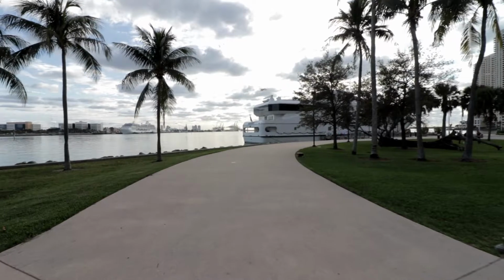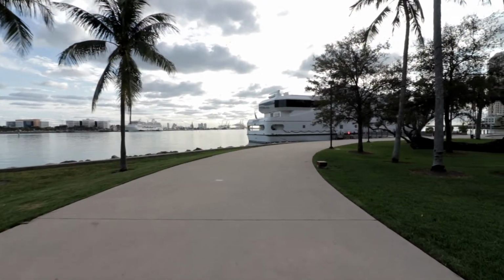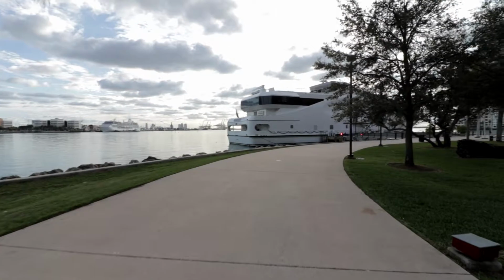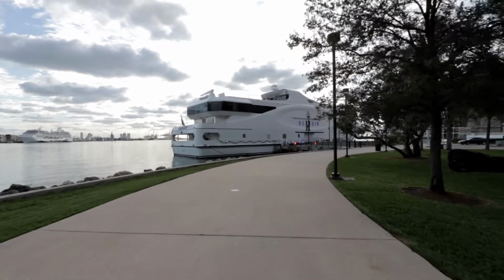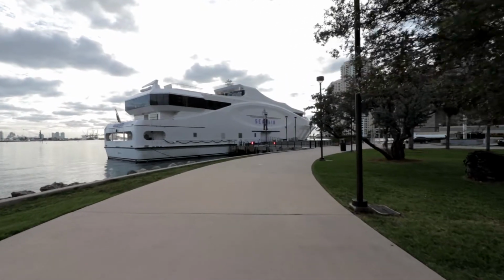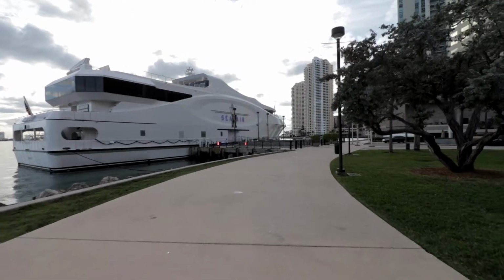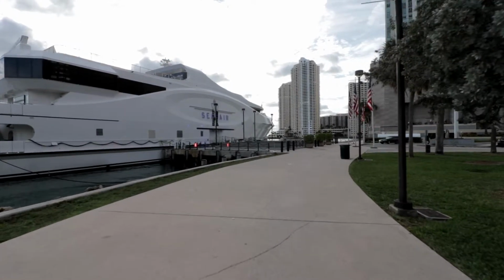And as we make our way down here again, we are going to come up on the Seafair. So the Seafair is, I believe, a $42 million yacht. And they operate as a restaurant. They do private events. So you can go on their website and check out what events they have.